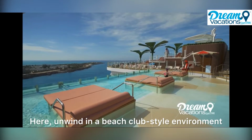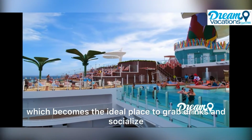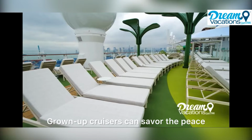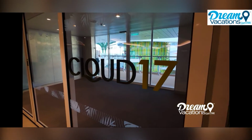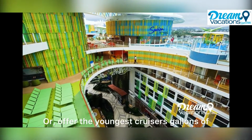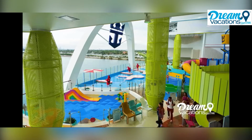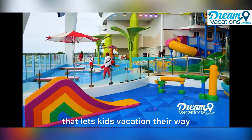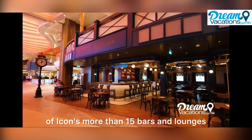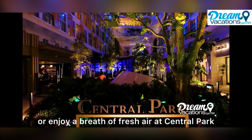Here, unwind in a beach club-style environment, complete with an infinity pool, which becomes the ideal place to grab drinks and socialize. Grown-up cruisers can savor the peace and tranquility of Cloud 17, an adults-only oasis perched high above the waves. Or offer the youngest cruisers gallons of fun at Splash Away Bay, a delightful aquapark that lets kids vacation their way. You can sip on your drink of choice at one of Icon's more than 15 bars and lounges, or enjoy a breath of fresh air at Central Park.